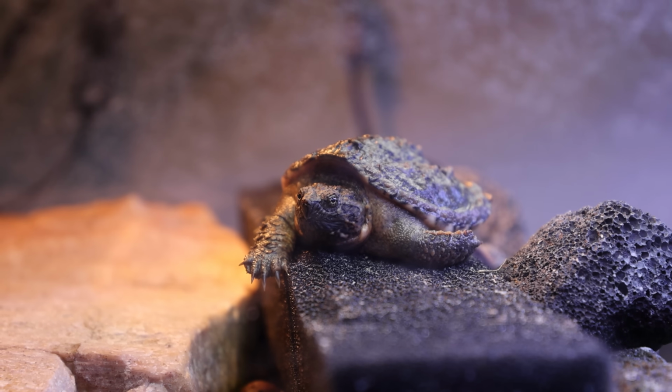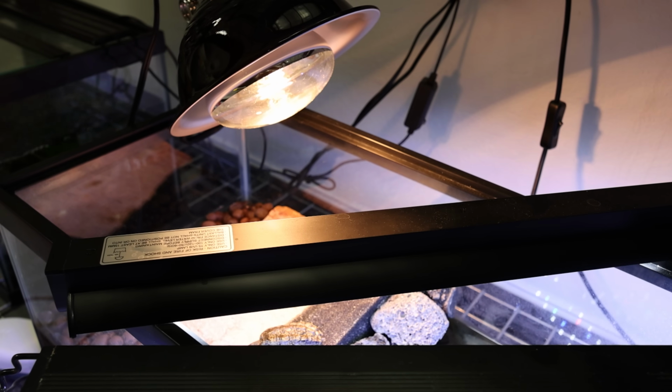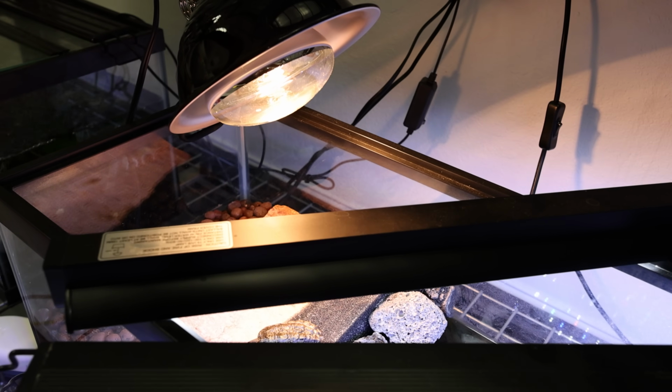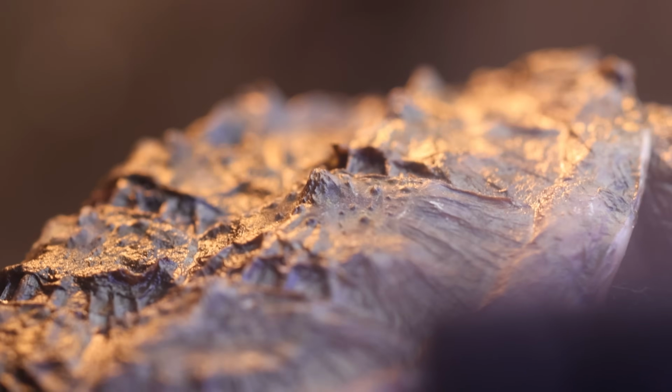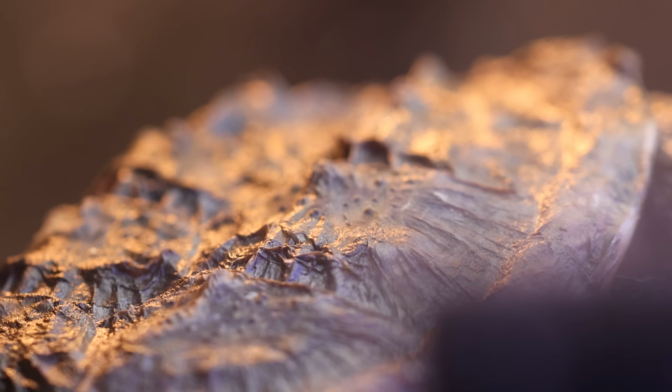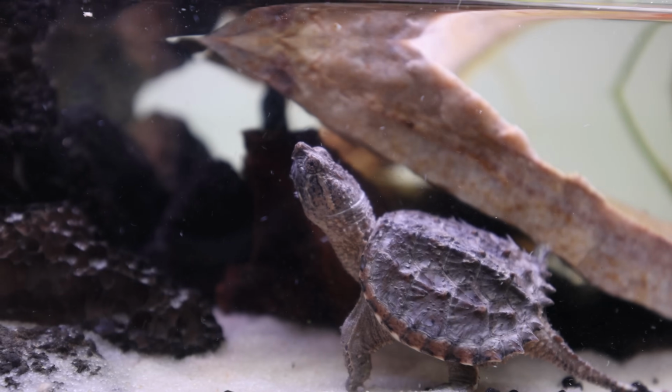Dino is cold-blooded, so he can't generate body heat on his own. This light is perfect for him because it has been helping him with his calcium absorption. This helps him produce vitamins that are essential for healthy bone and shell development. From the way he's moving around, it seems he is happy in his new home.